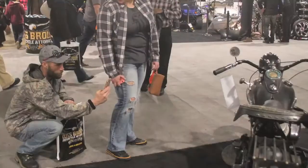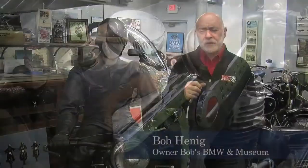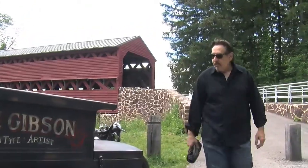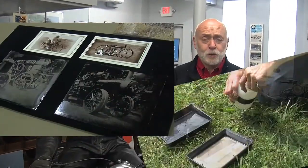I had a chance to meet Rob and the World's Fastest Darkroom setup. Oh my gosh. It is the coolest thing on the planet. As a longtime motorcyclist, longtime sidecarist, and ex-freelance photographer, to see somebody go out and do tin type on the road like that with a portable darkroom, and then the quality of his work. He is capturing a piece of America from people to places to objects that just warms your heart.